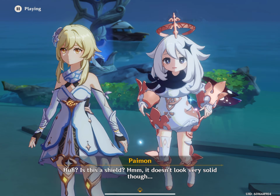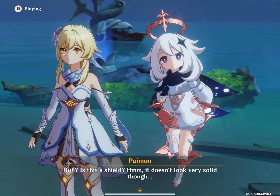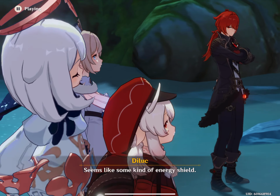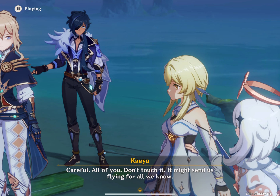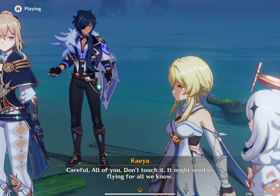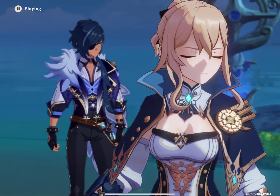Is this a shield? Doesn't look very solid, though. Seems like some kind of energy shield. Careful, all of you. Don't touch it. It might send us flying for all we know.